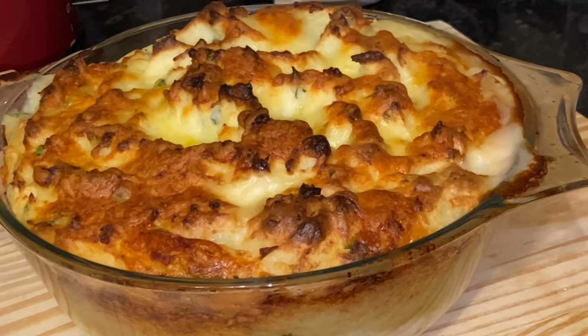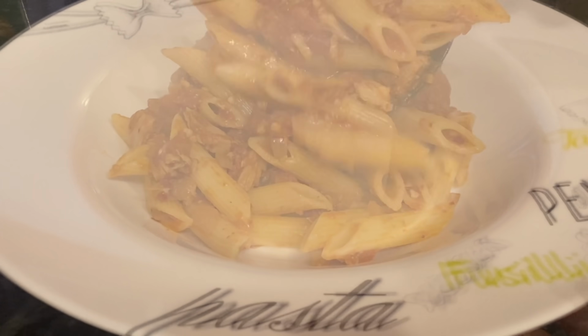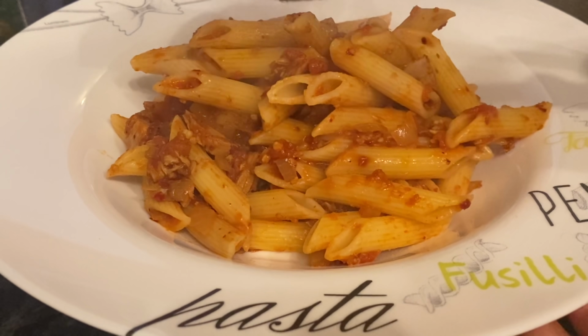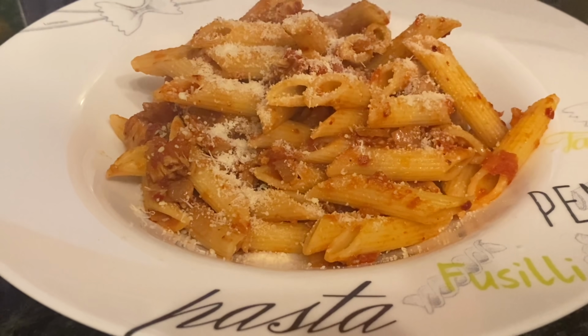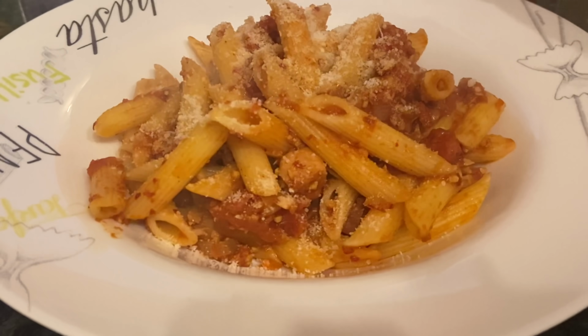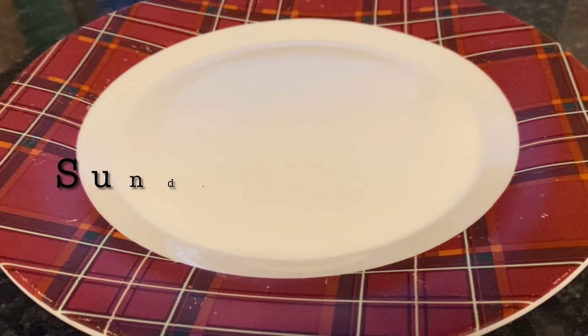Although it's delicious, I didn't fancy this, so I just had some pasta, a very simple penne pasta with a basic red sauce with chilli and garlic and onions, and I put some tuna fish through there just from the can, and some cheese on top. That's just some Parmesan cheese, and I thoroughly enjoyed that.